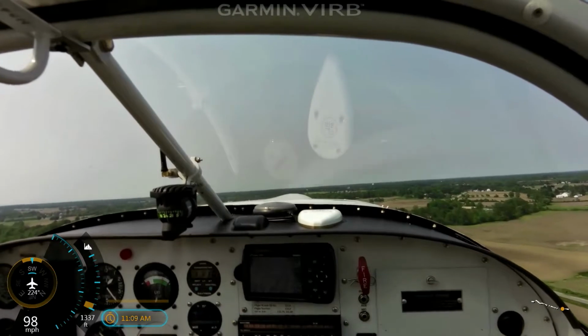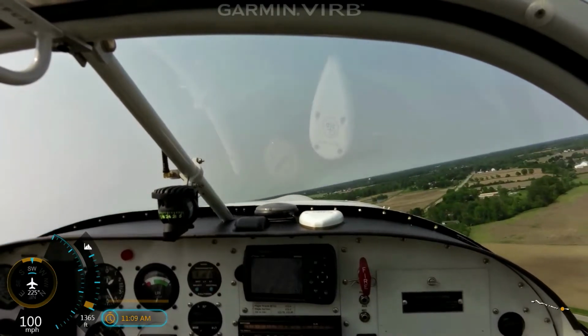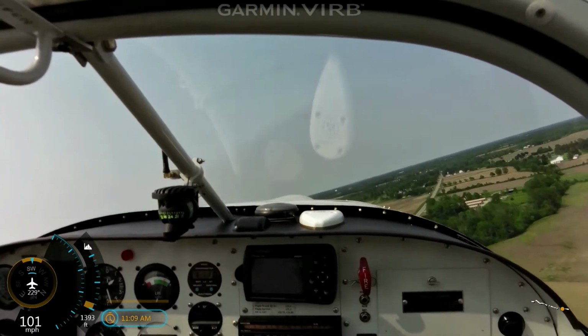Nice thing about flying in the Midwest is that there's lots of places to put the airplane down if the engine quits. It's so flat, lots of farm fields.